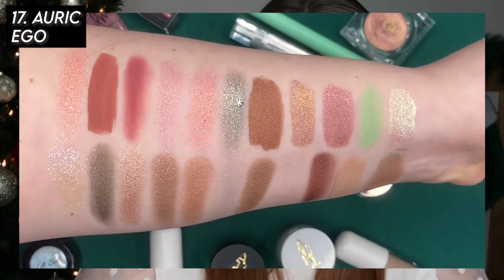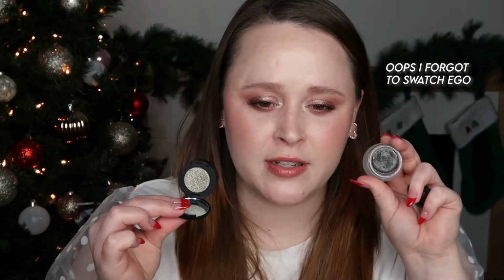All right, and then number 17 is going to be the Auric Smoke Reflect in Ego. So I have all of the Smoke Reflex, and I love the formula, especially the cream, which I think most people talk about the toppers, but the cream is just so unique to me. I actually put this into my project pan this year so that I could start using it more. I think of the looks that I created with this with such fondness, and it is so unique to my collection, but it is just a dark oil slick black gray kind of color, so it's not something I'm going to be reaching for regularly or often, so that is why it is down here at number 17.